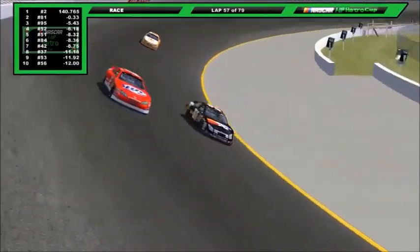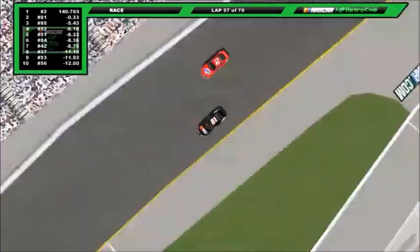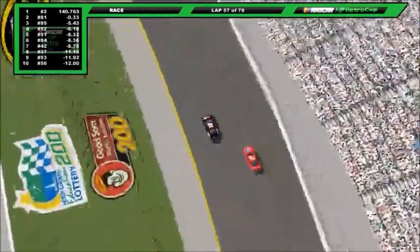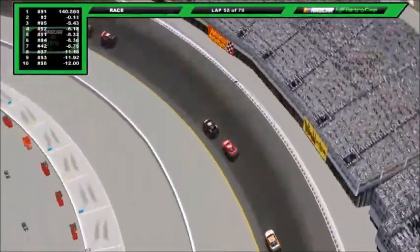No, he slides up, and they are now side by side, going for the lead. Going for the lead, and Sanders has gotten by. We got a new leader at this race, and it's the 81 of Lane Sanders.